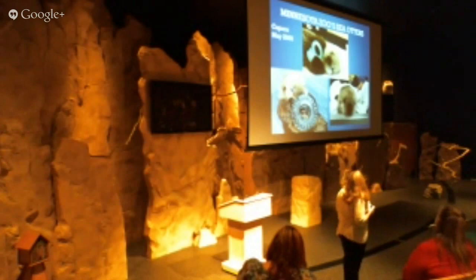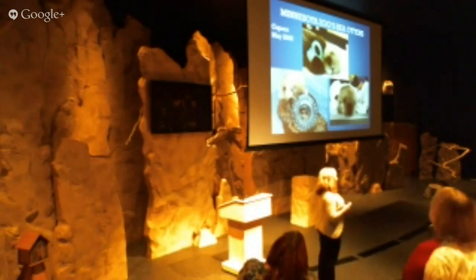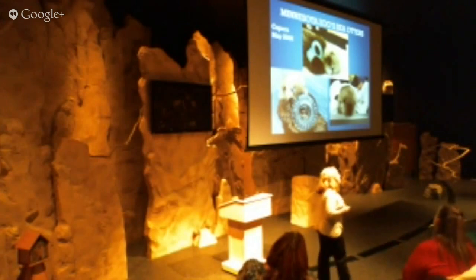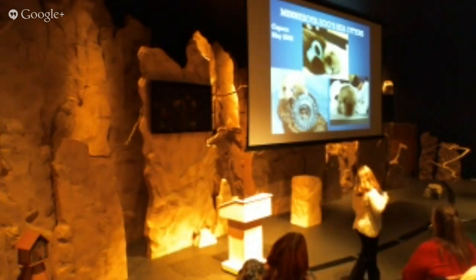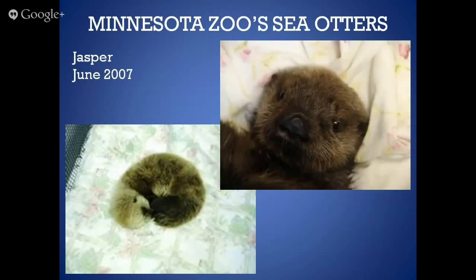As I said, he came in 2006. Minnesota Zoo was just building our facility here. So he lived for a while at Shedd Aquarium in Chicago, and that's where Capers and I met. So we both traveled here from Chicago. He was destined to be here, and I shortly followed after as I took on the position that I currently have. And so the rest of the slides, videos, pictures have a lot to do with Jasper and Rocky, but I don't want you to forget about Capers because him and I go way back.